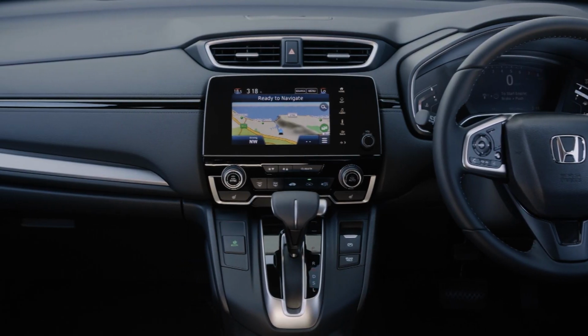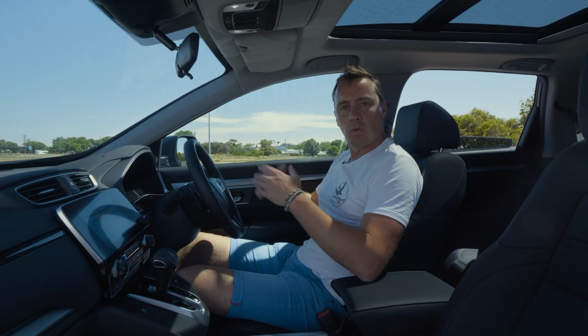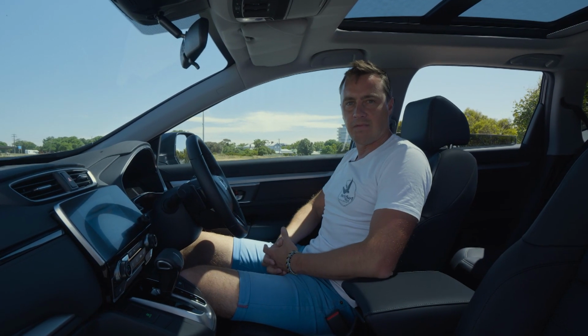The interior has had a mild update in terms of the styling and the materials, but otherwise all of the good bits have carried over from the 2016 version. There's a slight reshuffle of the lineup and a price increase for all variants, with the entry-level version now starting at around $30,000. But you do get a lot of extra kit for your cash. But I don't have the list here, so here comes the voiceover.